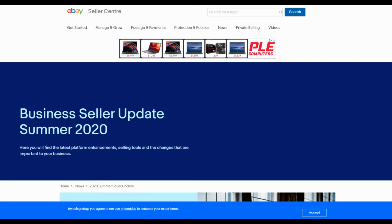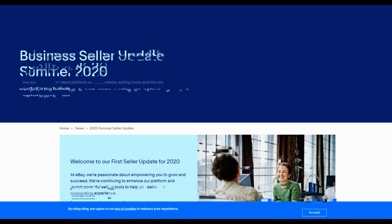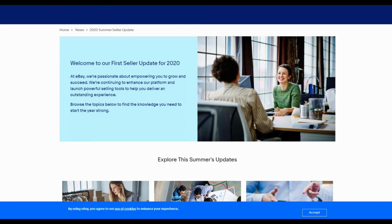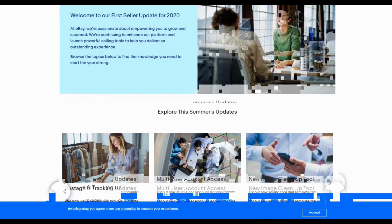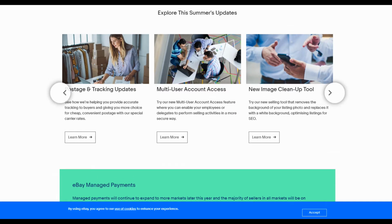So eBay in 2020, I found, as a seller, has gotten progressively more and more crap. Recently, around the end of the financial year, they've implemented that all business sellers, or sellers that have a tax file number associated with their account, have their bank details linked to their eBay directly.